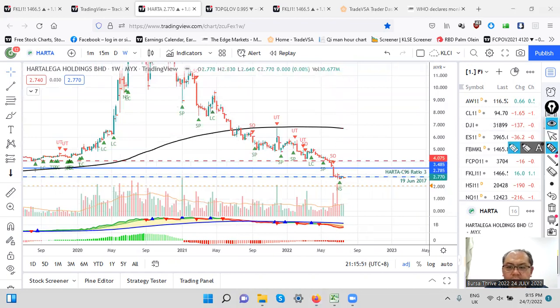Or I mean, not a low volume. Okay, the nearest stagnant is here. Stagnant is here, but you also created a small rebound after that. So I think this one will also have a small rebound, for Harta and Top Glove.